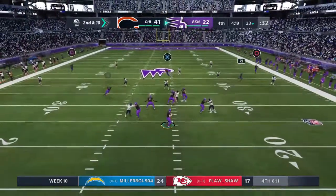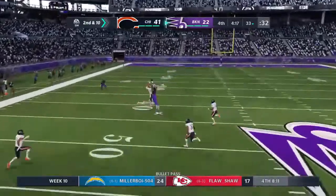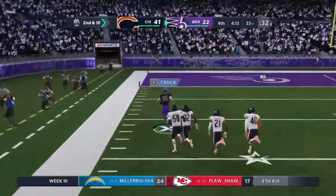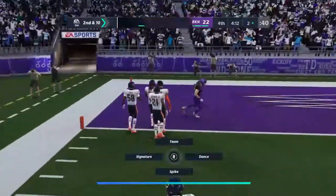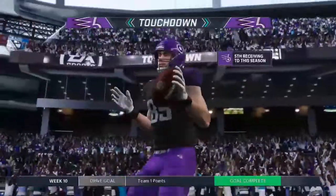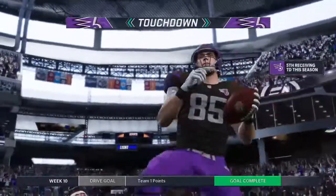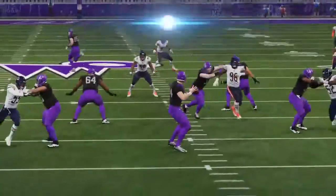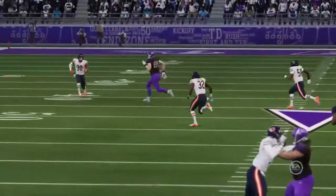To throw again, Trammell. Right back to Kittle. This time he's got it. And touchdown! George Kittle with a 2nd touchdown of the game and 5th on the year. And his guys are able to close that gap just a bit.